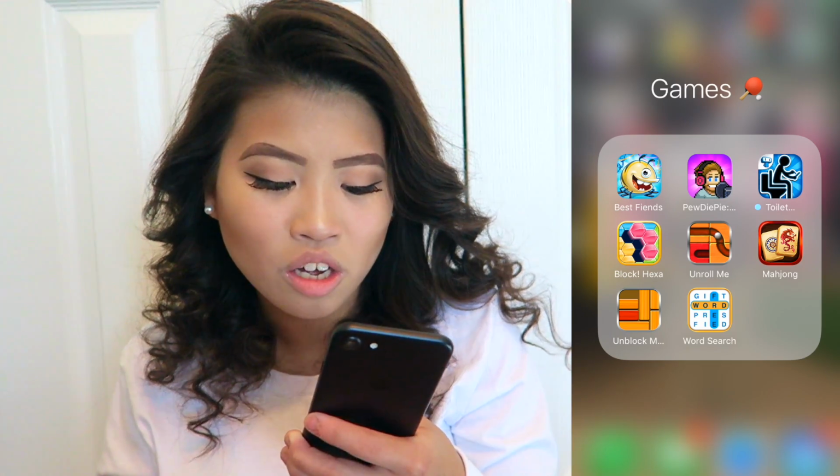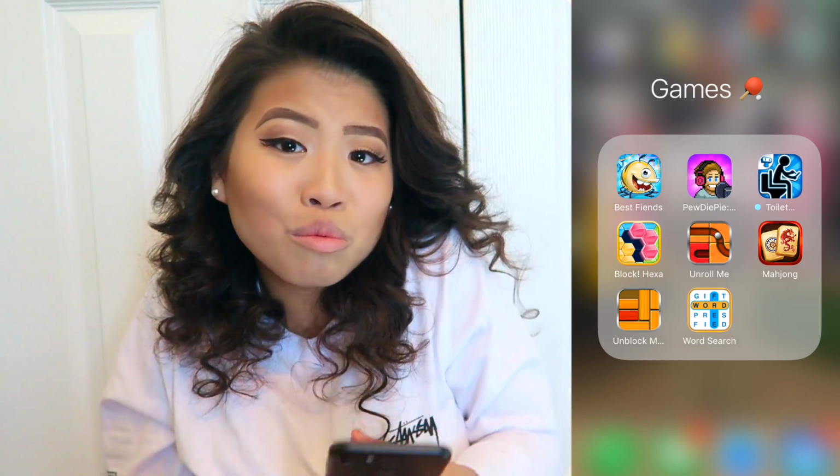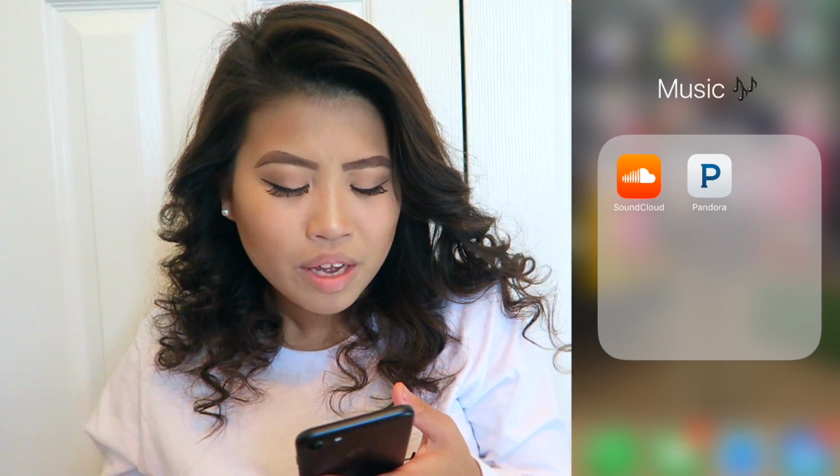I think it's a great way to keep your brain interactive. And I just find it really fun. Maybe that's the old person in me, but I really do like doing word searches.